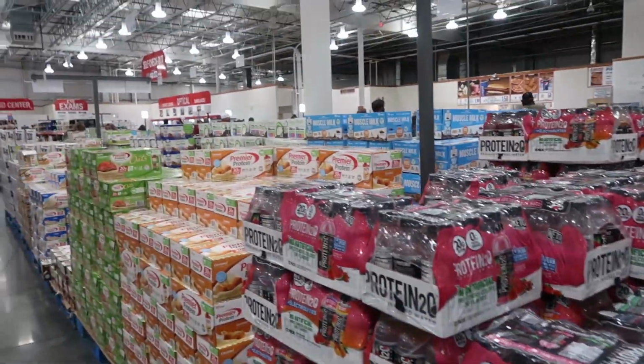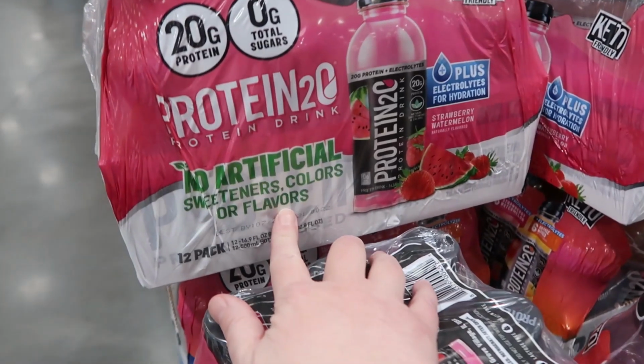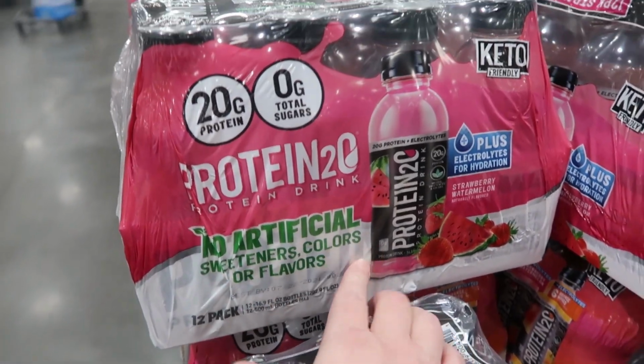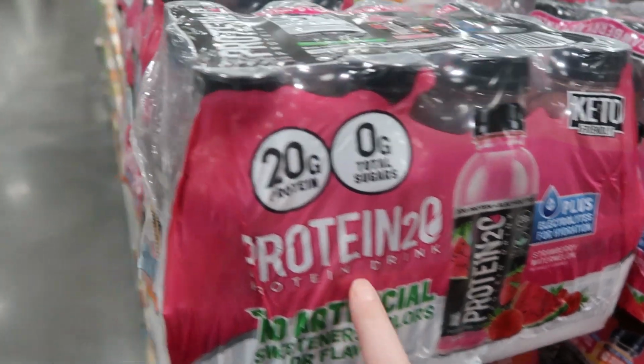Premier Protein is on sale. There's also some protein waters. These are okay. They don't have artificial sweeteners or colors. If you're needing to get some extra protein, this is not a bad option.